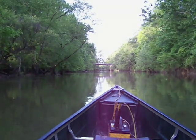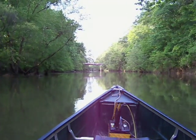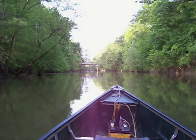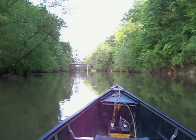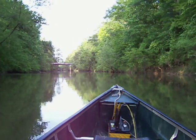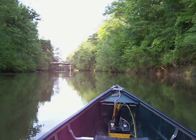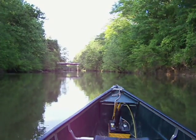I'm now back up to 1.8 miles an hour, and I think probably about 2 miles an hour is what I'm gonna make in this area. It looks like the current is over to the left, so I'm gonna kinda ease over against the right bank and try to catch a little slower water, but we are definitely fighting a little bit of current.